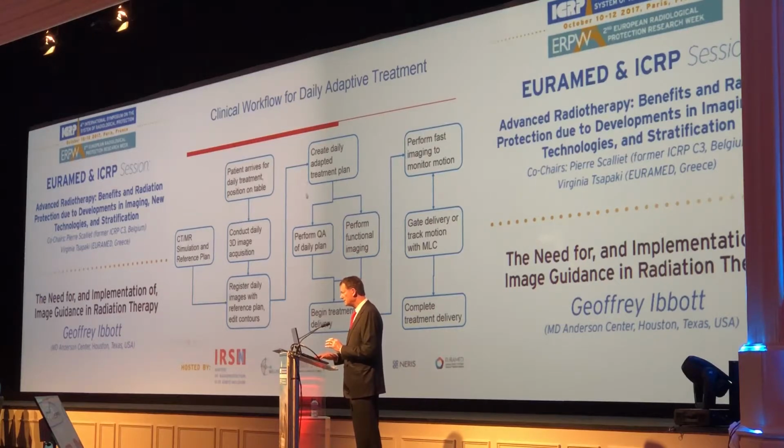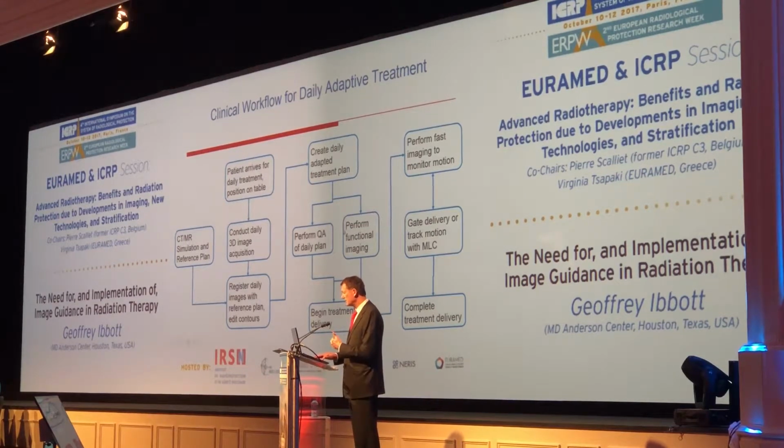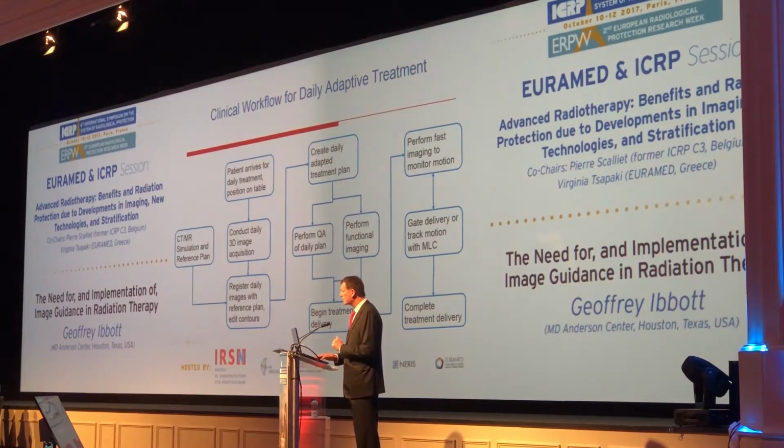Now, some QA will be performed electronically of that treatment plan, and while that's happening, we can perform additional imaging, possibly functional imaging, to look at the response of the tumor to previous treatment, or further investigate the control of the target. And then we begin treatment delivery.